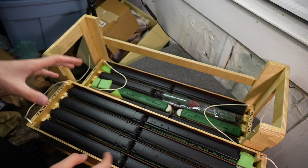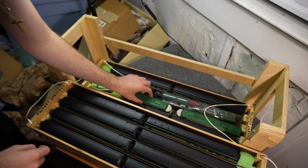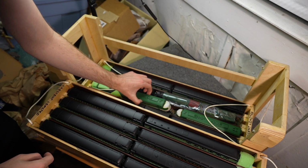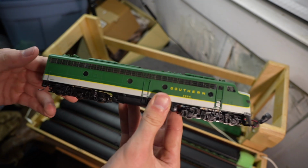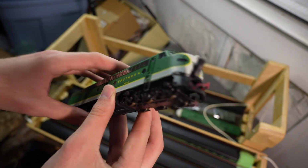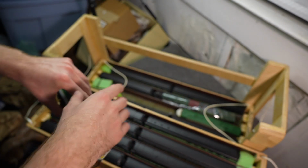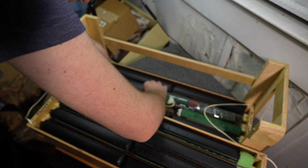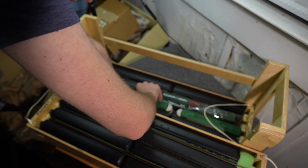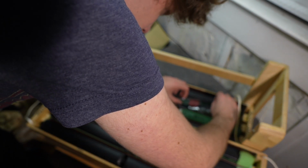Okay, so first of all, we have a 12 car Southern Crescent set. But to top it all off, guys, we have Proto 2000 E units in that beautiful Southern green scheme. And I think this must connect to a passenger car, and maybe it powers the lights in it or something. This is clearly a modified engine there. We're going to need to get to the bottom of that and see what exactly that's all about.